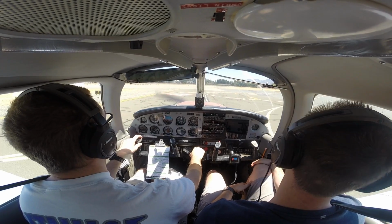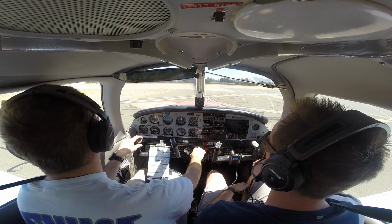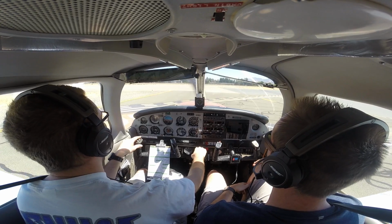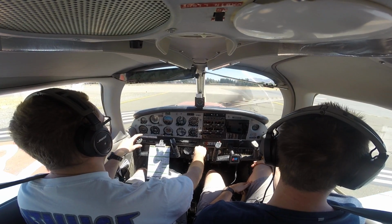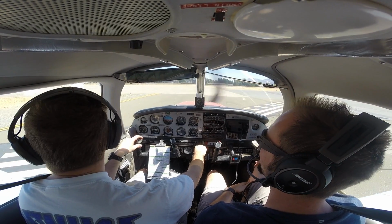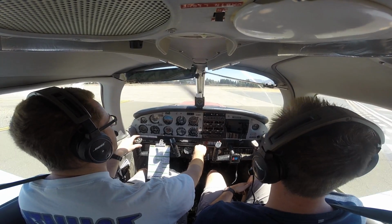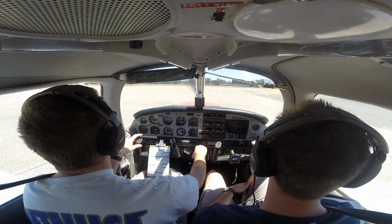Concord Tower, Cherokee 2863 Mike, ready for our next try, 32 right. Cherokee 2863 Mike, Concord Tower, runway 32 right, clear for takeoff. State your departure request. Straight out, please. 63 Mike, straight out departure approved. 63 Mike, straight out on 32 right, clear to take off. Runway 32 right, clear for touch and go.